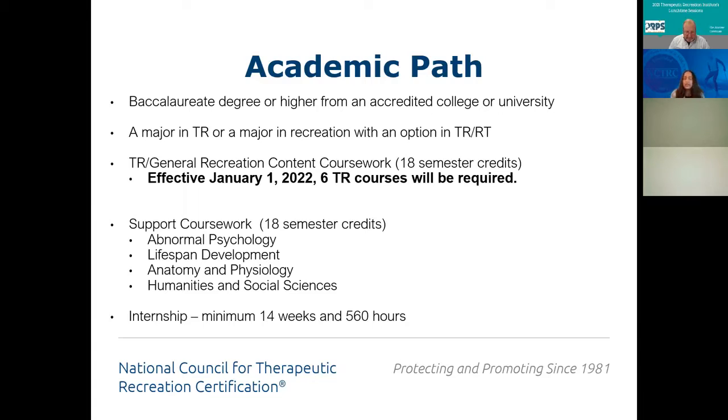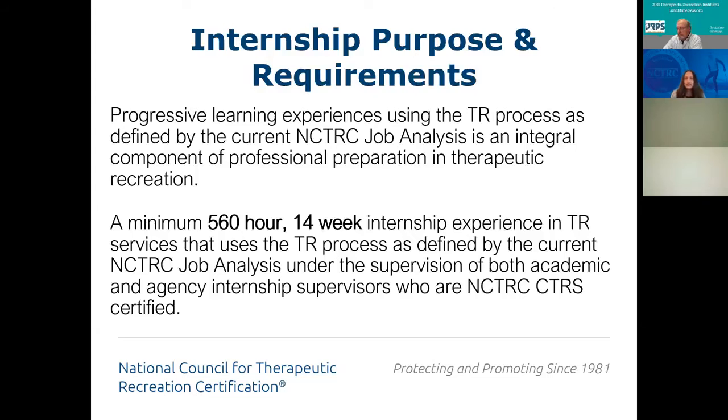So just keep that in mind, especially as a supervisor that might be supervising an intern looking to gain eligibility with NCTRC. So then we're going to talk a lot about the internship. And for many of you, if you are currently a supervisor or looking to do supervision of interns, I do want to make sure that we review the updated internship requirements. As of right now, we are requiring individuals to have a 14-week, 560-hour internship.